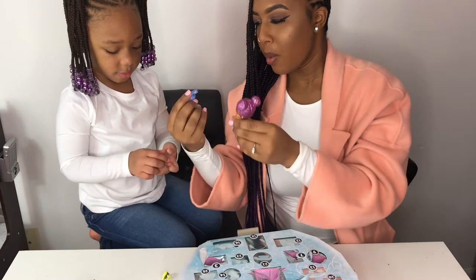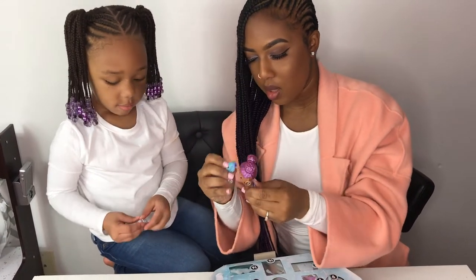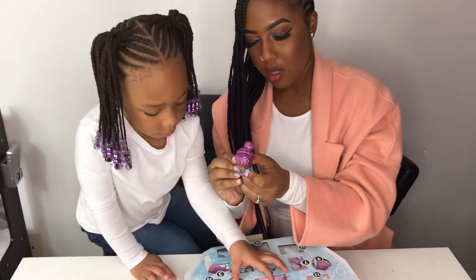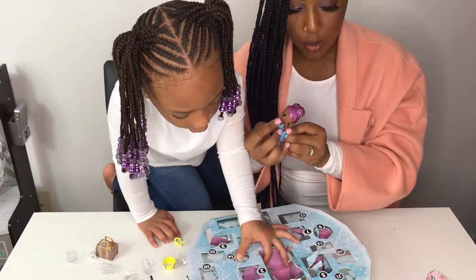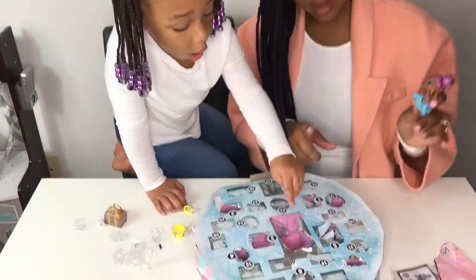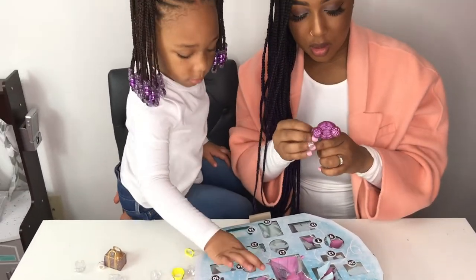Why do we take all of her stuff out? Come on, we gotta put this on. Which outfit did you like the best? I would like all of it. All of it? Mom, let's go to number 9. No, that was 8. Where was 9? I thought I did 9 already. That was 9. Mom, put this outfit on.